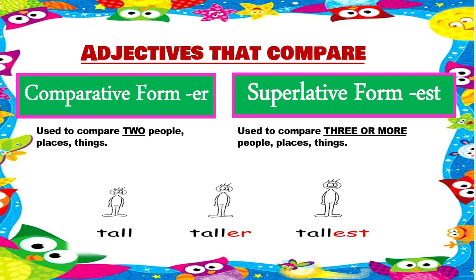Now, if we use adjectives to compare between two things or more than two things, there is a big difference between these two forms. We have a comparative form and a superlative form. The comparative form is when the adjective ends with ER, and it is used for comparing two things, two people or two places. Like, the boy is taller than his brother. I compare here between two people, so I use the comparative form, ER.